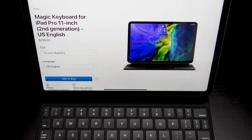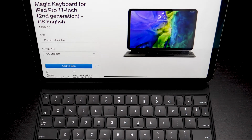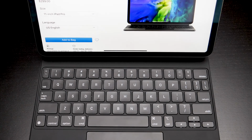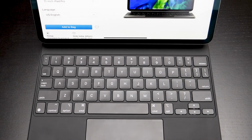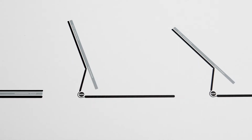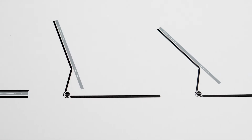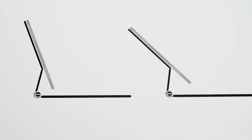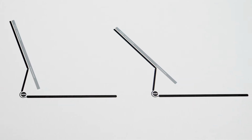Then, the Magic Keyboard for iPad Pro was announced in March 2020 and has been making big waves ever since. Finally, a backlit keyboard and wait, what? A trackpad? What sort of wizardry is this? Not to mention a super cool magnetic floating cantilever design with adjustable viewing angles and an extra USB-C port, and you've got yourself a serious laptop replacement scenario on your hands.